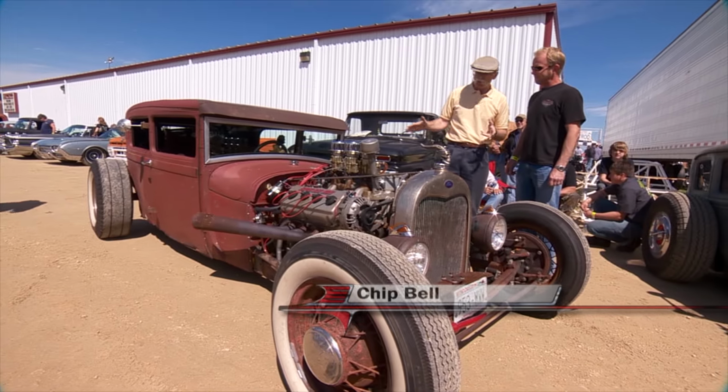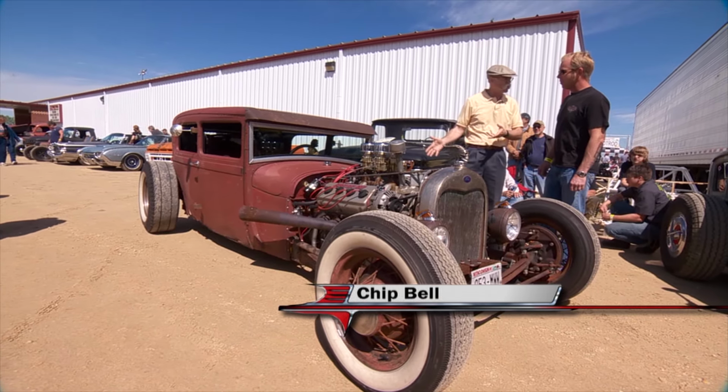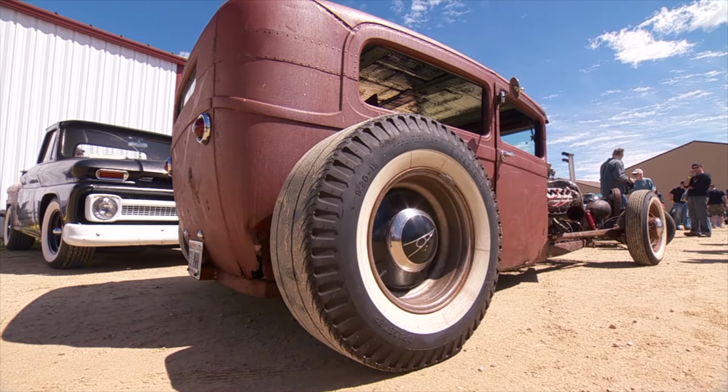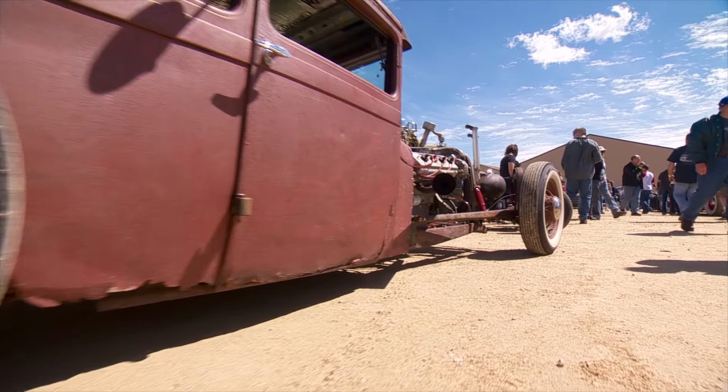Well, Chip, this is, what is this? This is a rat rod. It's a rat rod. Indeed, it is. Well, tell me about this. You built this apparently. Yes, I did.